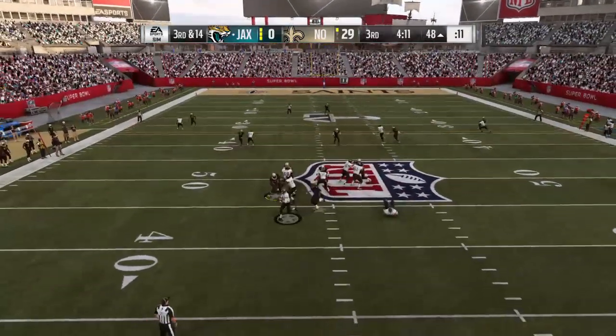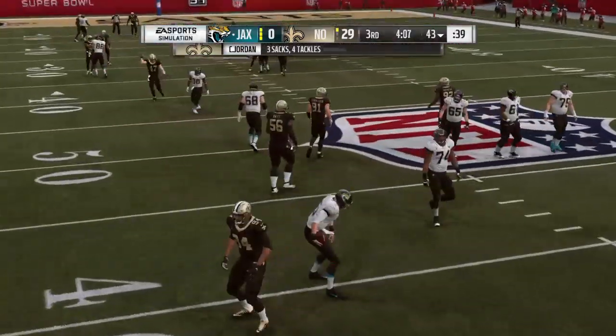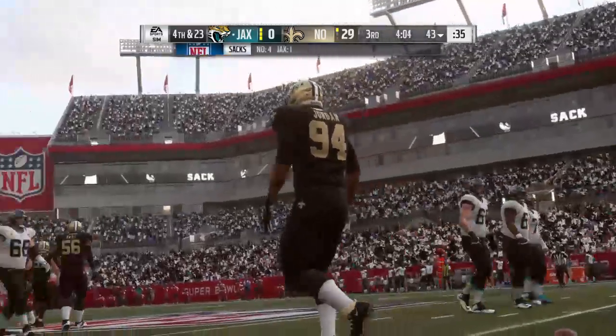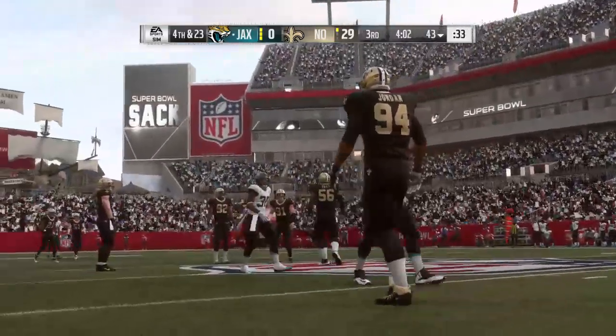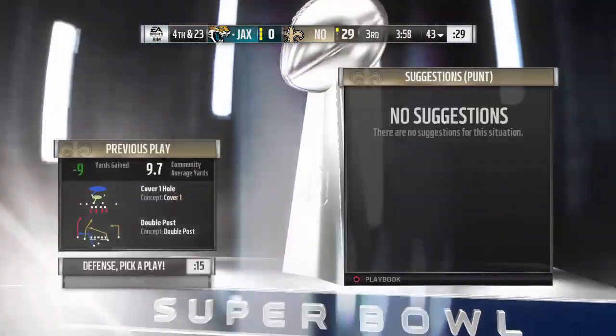On third and long, it's Bortles. And the Saints pressure gets him. Brought down for a sack. Cameron Jordan bringing the pressure again, and that is his third sack here tonight. And that ties a Super Bowl record.